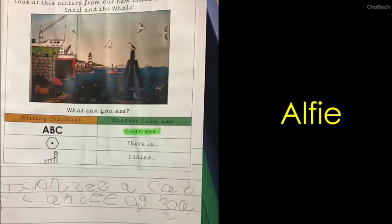In Chaffinch class, we have Alfie. He's been working extremely hard since coming back to school. Alfie is determined to improve his learning, and this is showing in his writing. He heard and wrote his sounds independently this week. Amazing. Well done, Alfie.